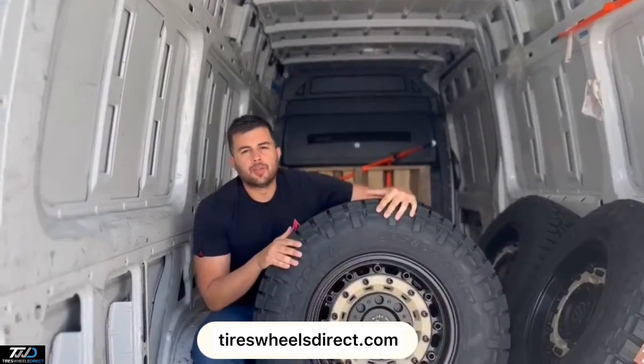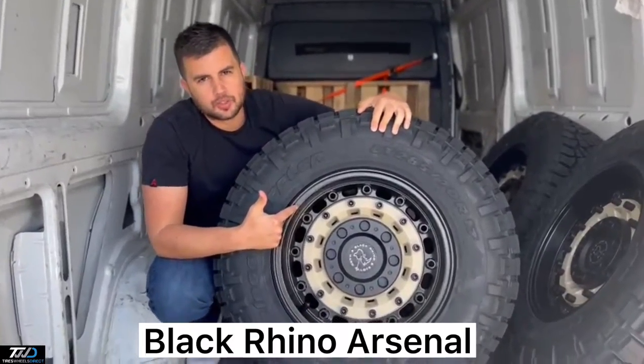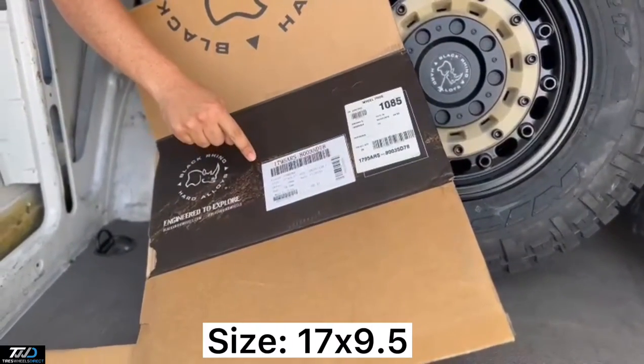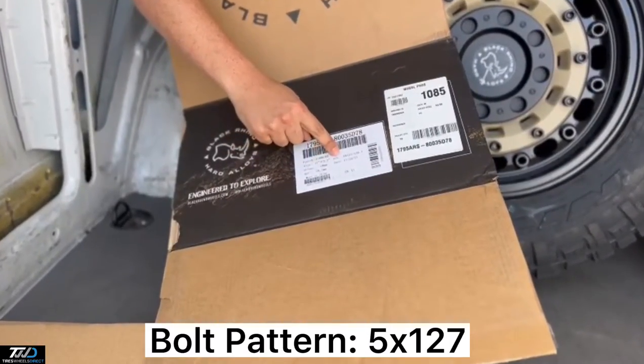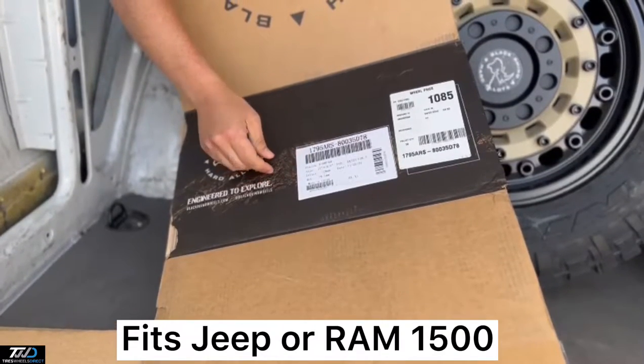This is one wheel that we sell on our website, Tires Wheels Direct. This is the Black Rhino Arsenal. This one comes in, I think it's a 17 inch, 9.5, 5x127, 5x139. These are to fit a Jeep or Ram 1500.